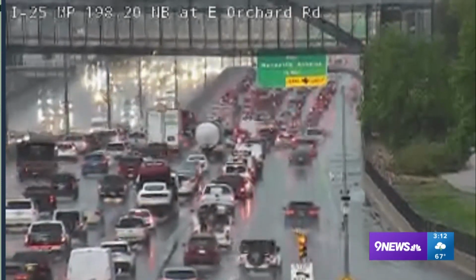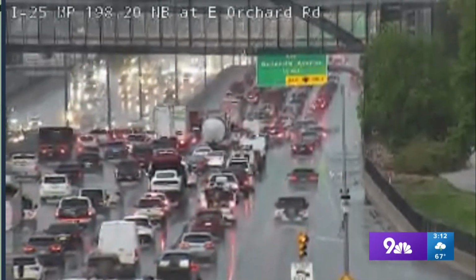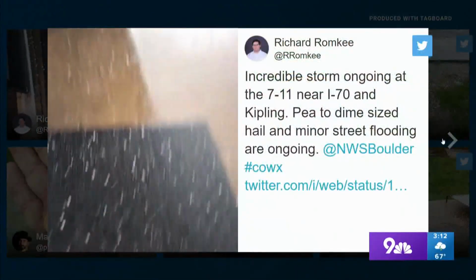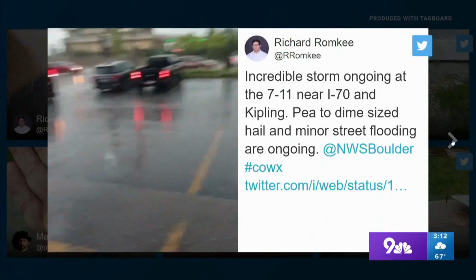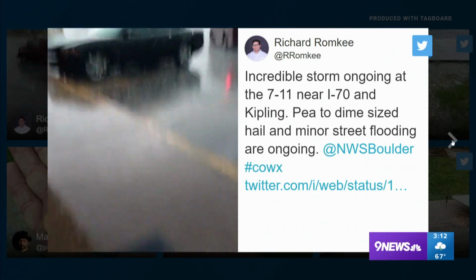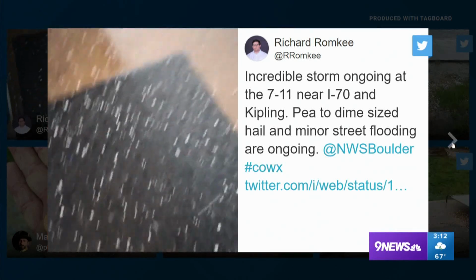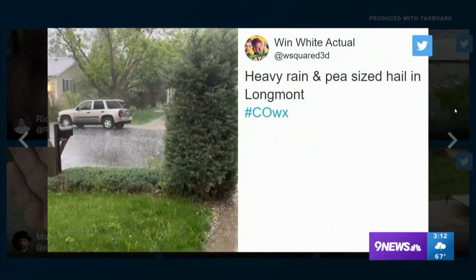I wanted to give you a quick glance at a few more photos and videos that have come into the digital networks of 9 News. We love it when you folks can be our eyes and ears on the ground. Richard showing us this one, I-70 in Kipling out there, pea to dime sized hail. And it looks like it's not causing too many issues, but certainly folks are like, what is going on? It's Friday. I want to get on to my weekend.